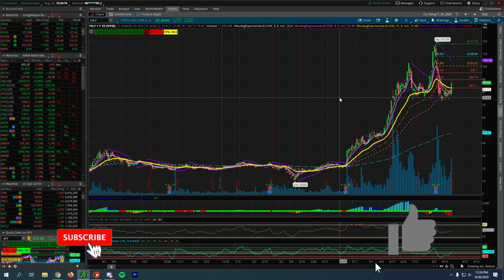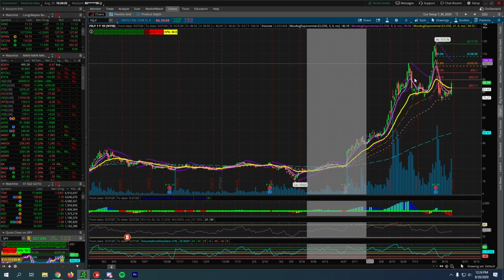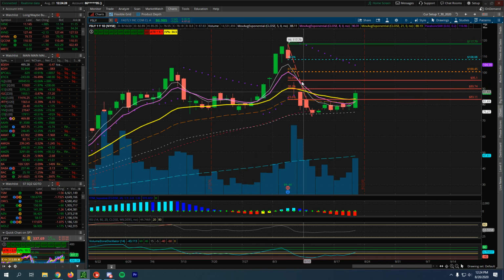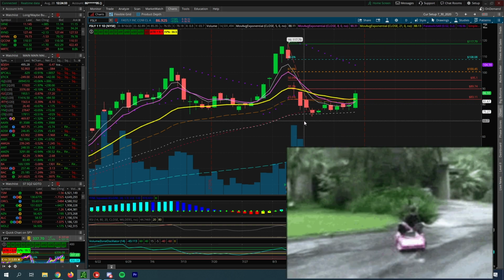Today we're going to be looking at a stock that has been tremendously beaten up and has had a hard time recovering after earnings. Of course, we're talking about FSLY. FSLY had a huge run up to earnings and then spiked down hard. I wouldn't even call it spiked down, it was literally shot, wings clipped, and just came crashing down.